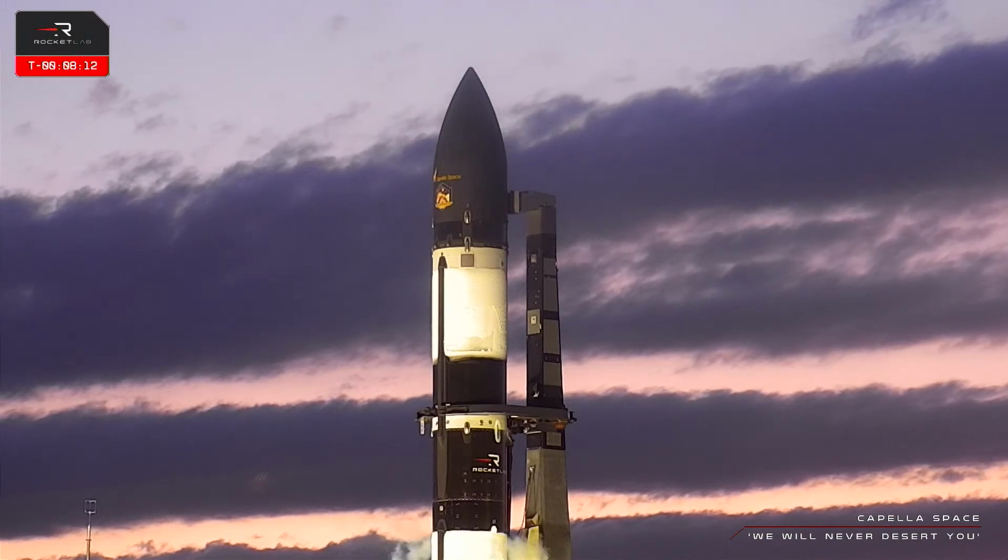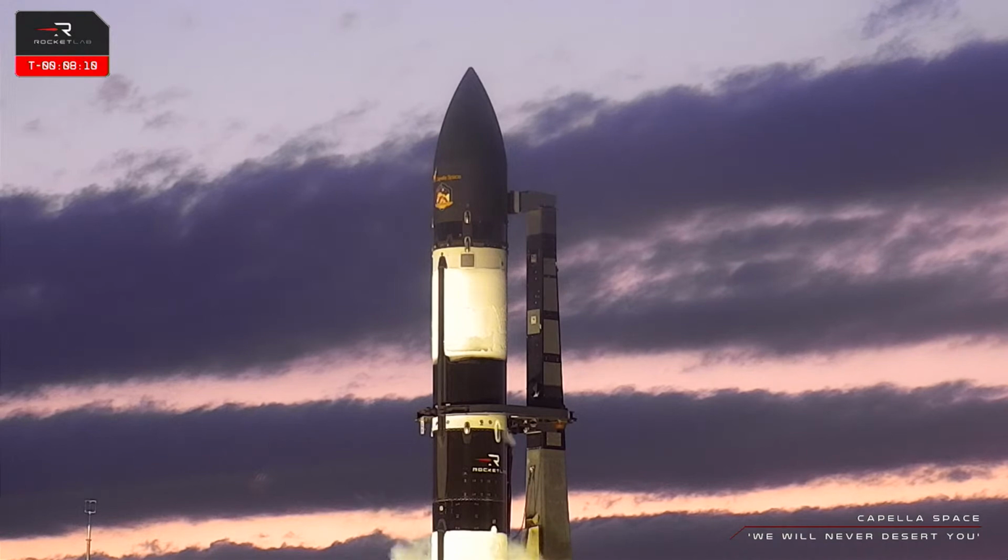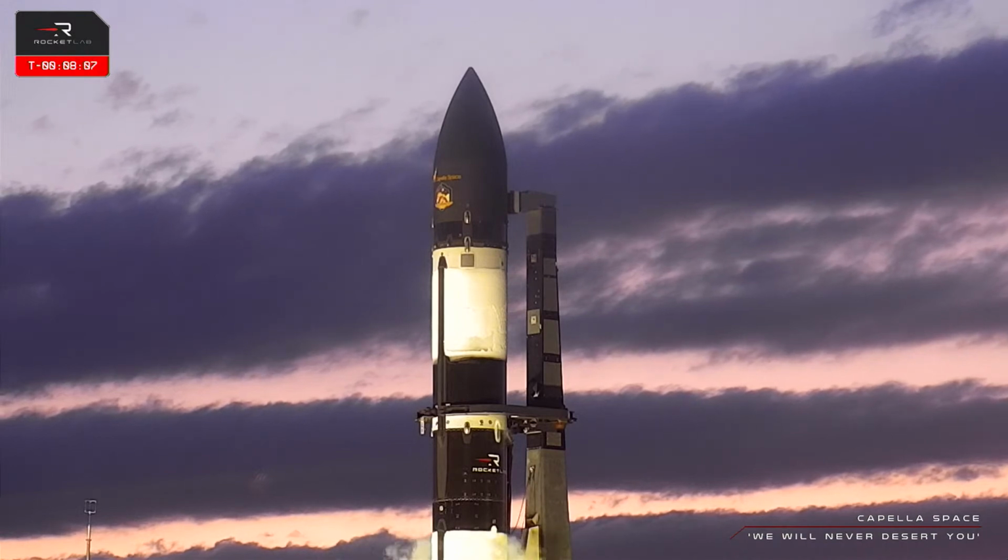Once there, it's time for payload deployment and the end of the mission for Electron and Rocket Lab, and the start of operations on orbit for Capella.